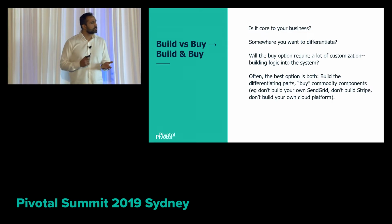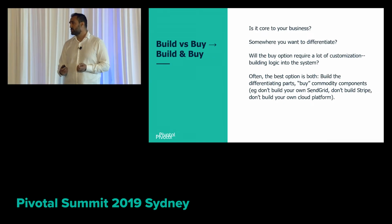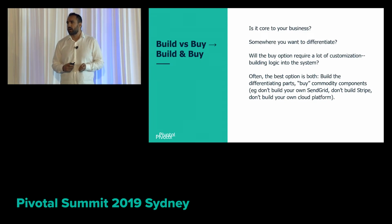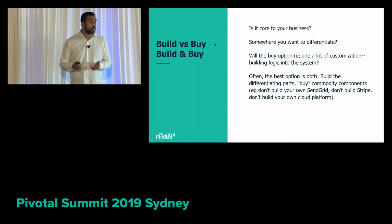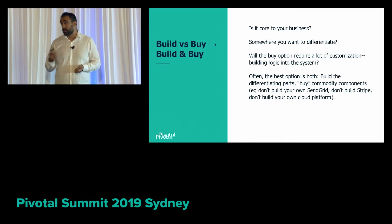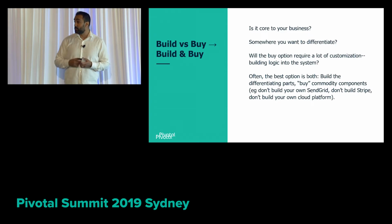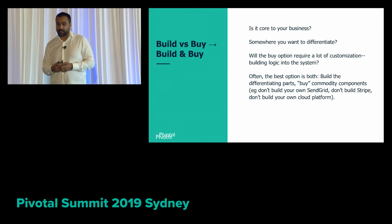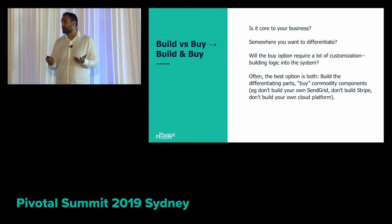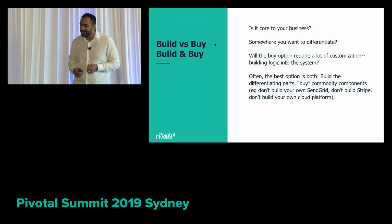Typically here, the best option would be a mix of the two, right? So build your differentiating parts, the things that are core to your business, and buy the things that are not really core to your business, but would actually save you some time. A really good example maybe is we built with one of our clients a real estate valuation tool. You build all the logic, all the core flows, but you wouldn't really necessarily build PDF generation software, right? You kind of buy that, and I see the guys laughing. Yeah, exactly, right? Save you some time.